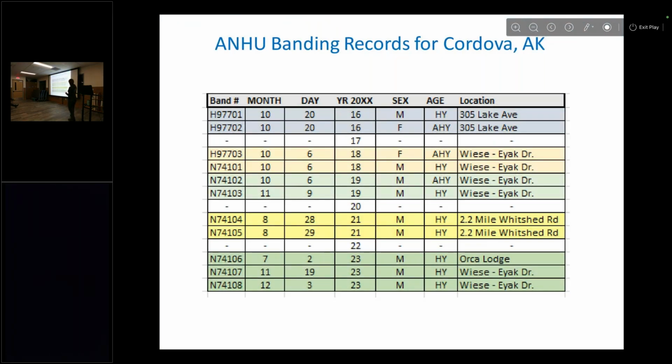So there's the first 2 birds I caught in 2016, didn't catch any birds in 2017. I caught 4 birds in 2018 and 2019, 2 birds each. They're all at Diane's house. And these are all separate individuals. None of these are recaptures. These are all new individuals. Then in 2020, I caught 2 hatchery males at my place off of White Shed Road.